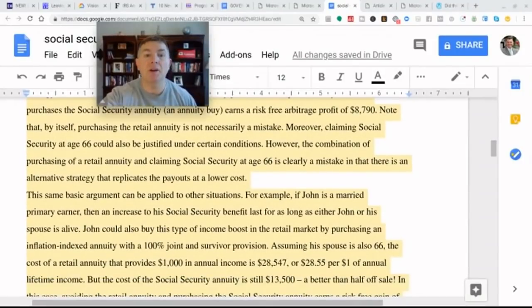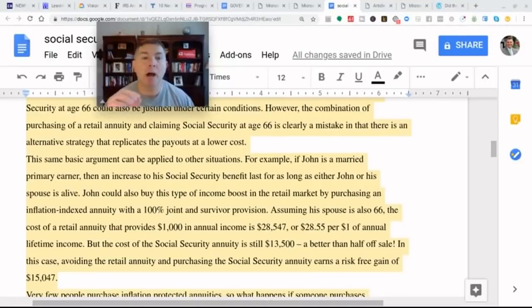The same basic argument can be applied to other situations. For example, if John is a married primary earner, then an increase in his Social Security benefit lasts for as long as either he or his spouse is alive. He could also buy this type of income boost in the retail market by purchasing an inflation-indexed annuity with a 100% joint and survivor provision, assuming his spouse is also 66.